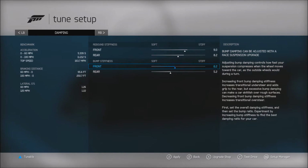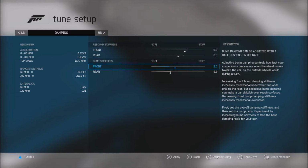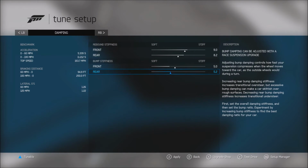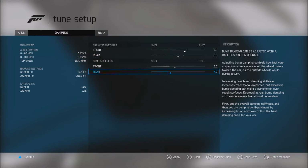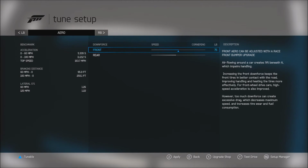Bump stiffness, actually the front I like to lower quite a bit, not too much, 5.3, I mean, 5.35, and we'll bring this down a little bit as well. I just feel like the stock, quote-unquote stock numbers on the race parts are just a little too high in that way.